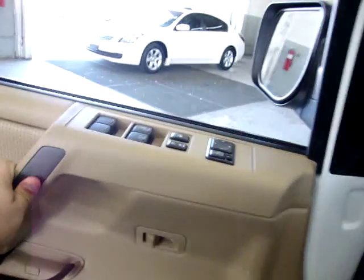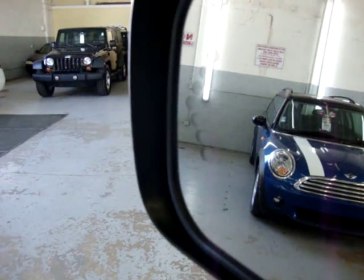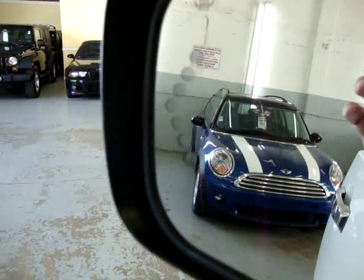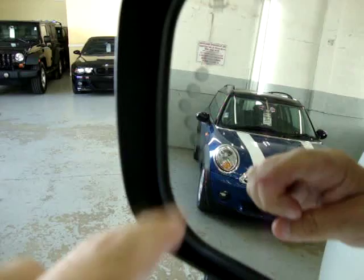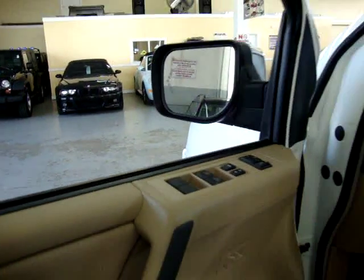Okay, let's go ahead and turn it off and let's move around the back to the sides, and we'll move to the front. I don't know if you can tell, but this mirror here has the turn signals. When you put the turn signal on, this area here looks like an arrow, lights up in red, and your mirrors are also heated, as well as power folding.